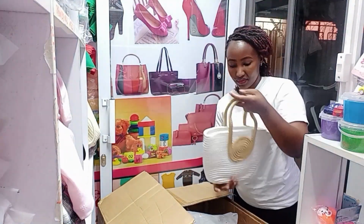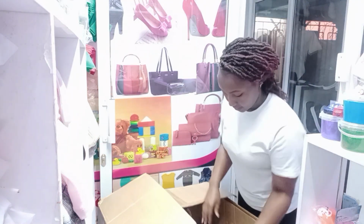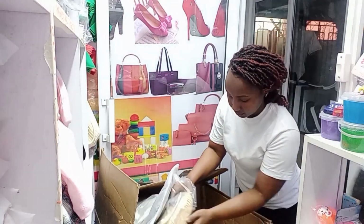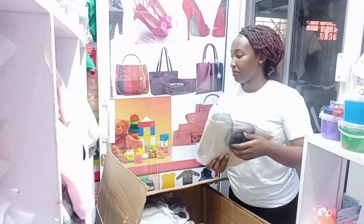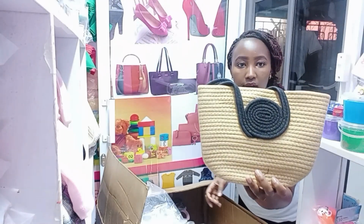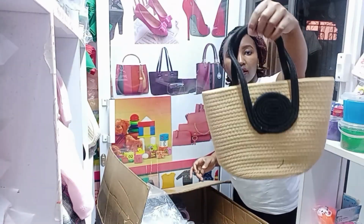Yeah, we have it in that color. I remember there's also a black version of it. Let me see if I can spot it. I'd show you this one. Oh yeah, now there's these ones which have the black part up here. The first one I showed you didn't have the black. You see? So the hands are in black, as you can see.